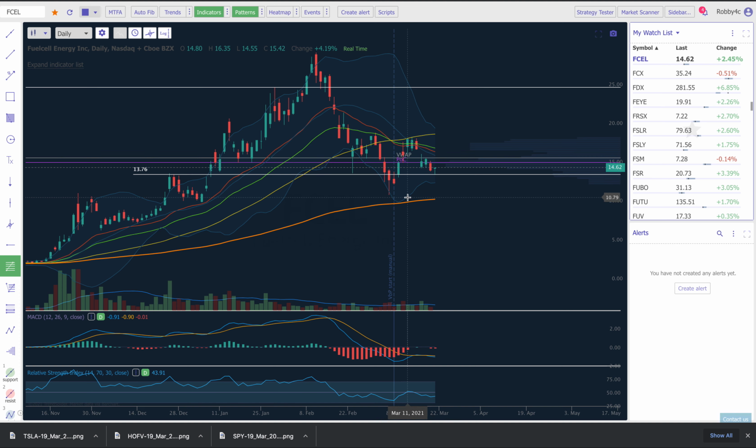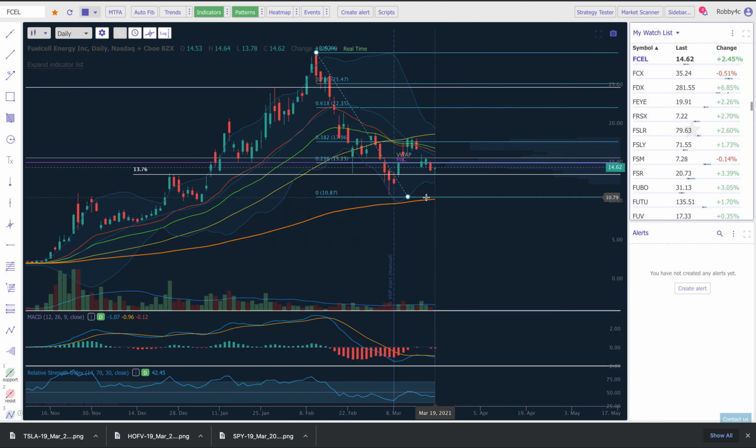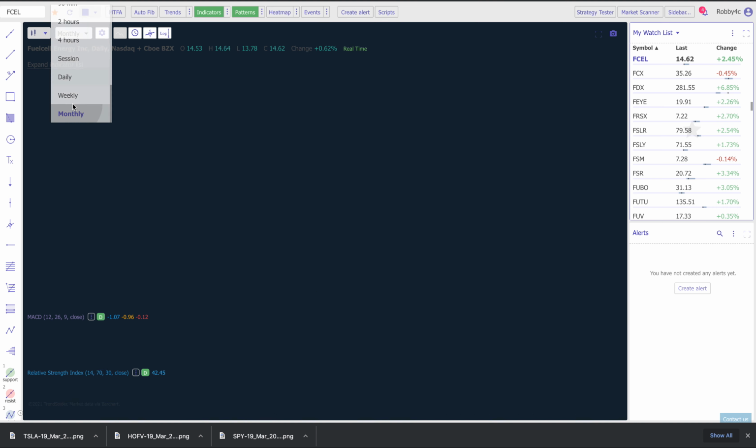Again, let me run a fib from this level to up here. I need to adjust this a little bit. All right. So if this could bounce, it looks like 17.98 or $18. Oh, 18.09 is actually the point. I'll switch this to a weekly. Whoops. So weekly time frame.